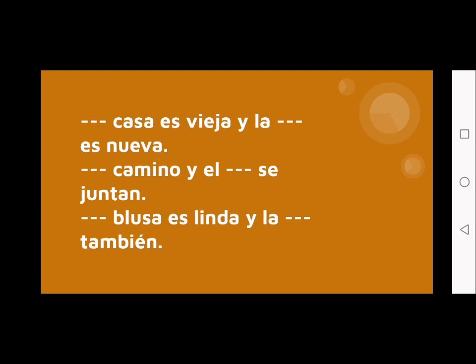So we're going to say, mi casa es vieja y tu casa es nueva, o la suya o la tuya es nueva. So the good thing about this is that we can manipulate it, or we can include different words to make the sentence our own, okay? The second one, tu camino y el mío se juntan. So my destiny, or my road, and yours come together, or they meet, they join.